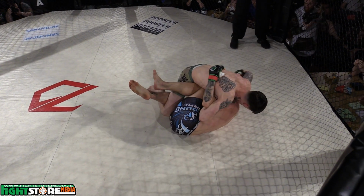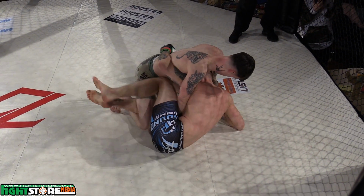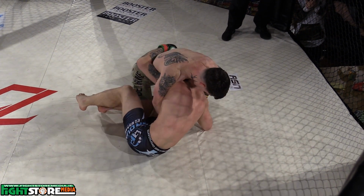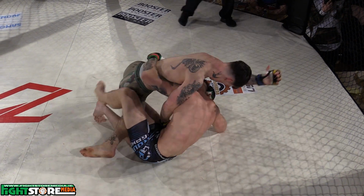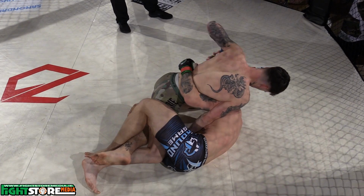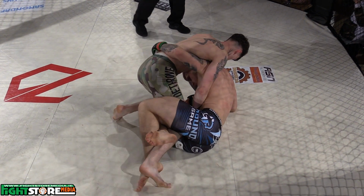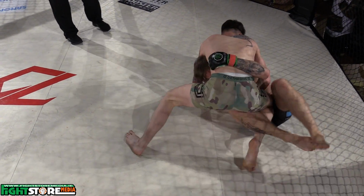He's looking for the choke as well. Might be looking for a dart here. He's using his right hand to help block the hip of Marcin. Makes it harder for him to recover his guard. And this is exactly what Dylan would have needed. Just after that flash knockdown, he just got caught. Maybe he was standing a little square, and that's what caused the knockdown. But it was a big counter by Marcin Zembala.